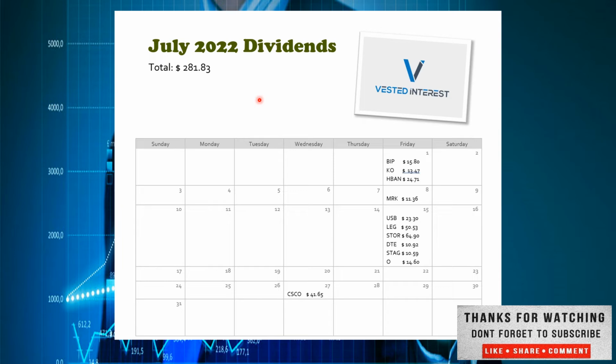I do still have the DRIP on, though I am thinking about turning it off because I do have several positions similar to DT, like I said, especially Chevron, Pfizer, Exxon Mobil, that are up 30, 40, 50%, where I don't want to add anything to them, but the DRIP automatically adds to them. So I might turn it off for a little while just so that I can reallocate those funds to some of the ones that are fairly or below fair market value, as things have pulled back recently.